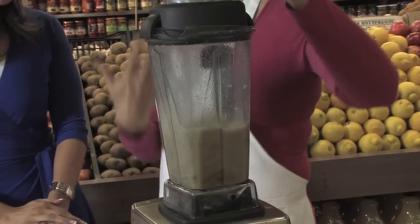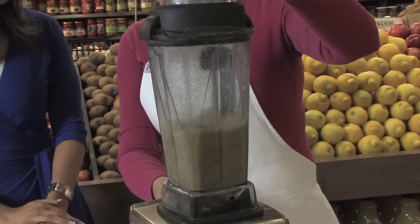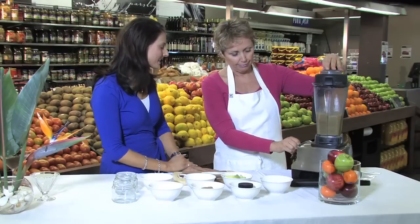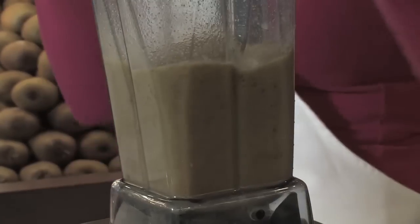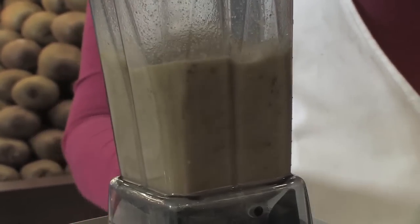You know, this needs to be blended for a while as well to get really smooth. And so you couldn't use dry dates in this? No, you always use the fresh dates, and the reason for putting the water is to soften them more. The dried dates you would never be able to soften that much. Yeah. Okay.